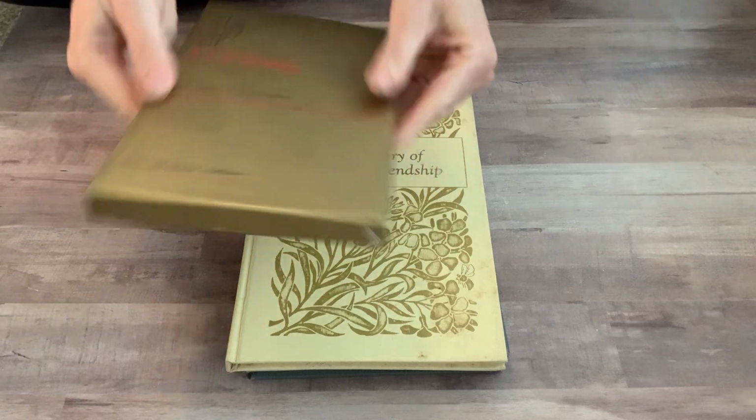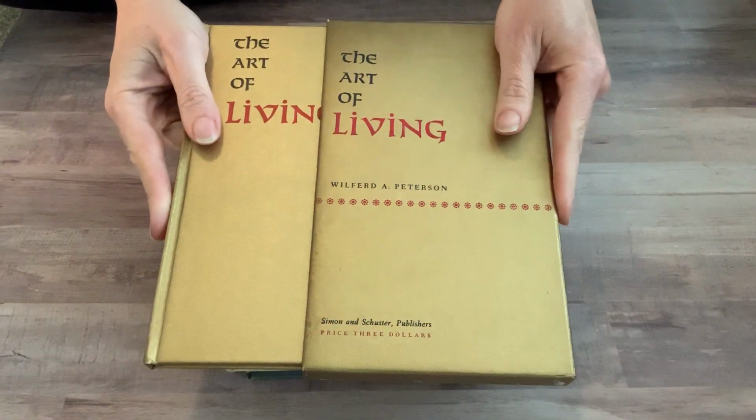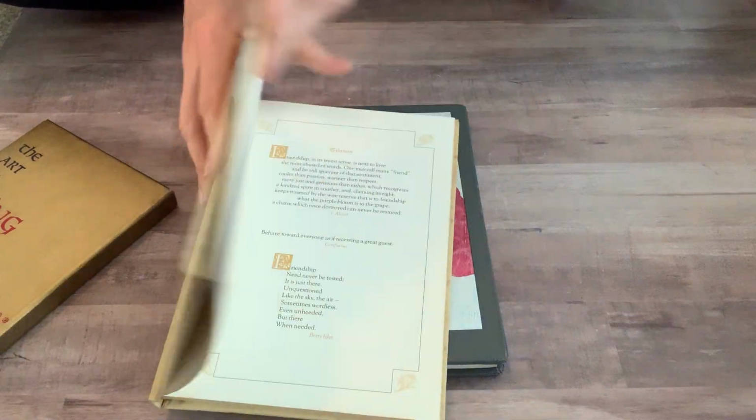So I'm not going to spend too much time on these because I have so many, but just a quick peek. So this is The Art of Living. I love this little book. It's like a little philosophy for everyday life book. A Treasury of Friendship.